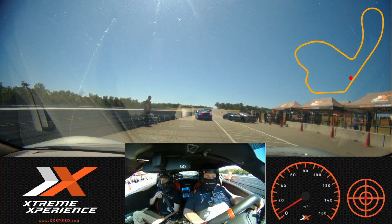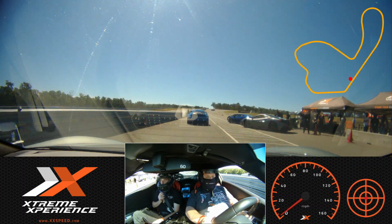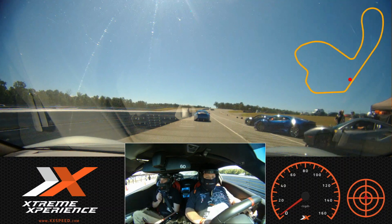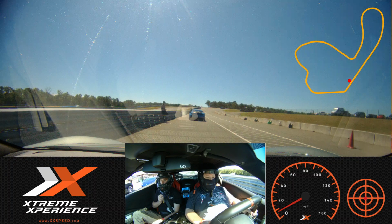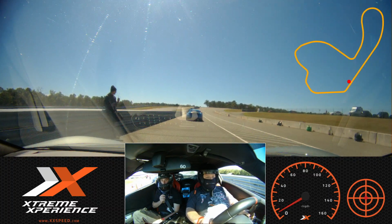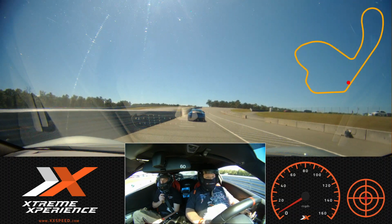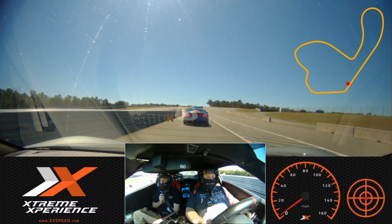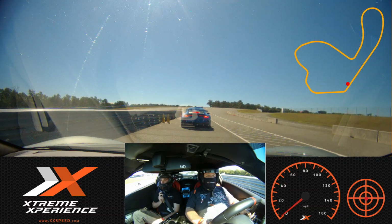Are there stock brakes on this car, or did they put something like Carbotex or Hawks on them? So these are the Z51 package brakes. Okay. So it's what comes with that. Yeah, they're gonna be very touchy. Yep, man, you can just go ahead and follow the Porsche right there. Alright. Oh wow, these are very touchy brakes. Yeah, you can pull up a little bit behind them there.